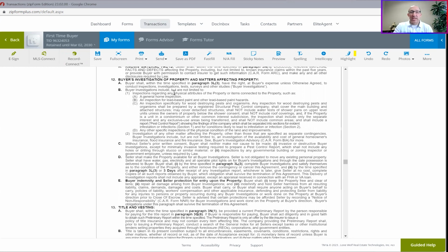Buyer's investigation of property and matters affecting the property. This is our home inspection. These are our disclosures. This is you driving through the neighborhood on Thursday at 3 p.m. to see how many kids are walking through the neighborhood. If the school's right across the street, the chances are there's going to be traffic. I want you to see and check that out. Also going to tell you to do things like drive through on a Friday night. See if there's a bunch of kids playing basketball.